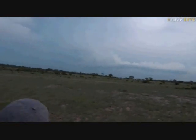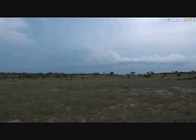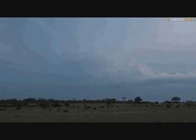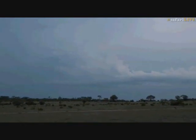I'm just going to have another quick look around here. Let's just scan. Maybe you can watch those clouds while I do this. Just see if you get a glimpse of lightning. It is always lovely to see the lightning in the distance. As long as it's not too close, we're safe. We're always very cautious of lightning.